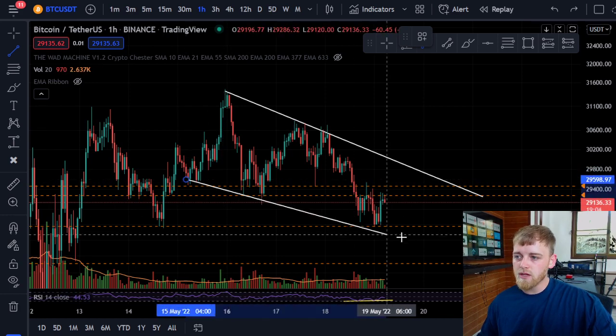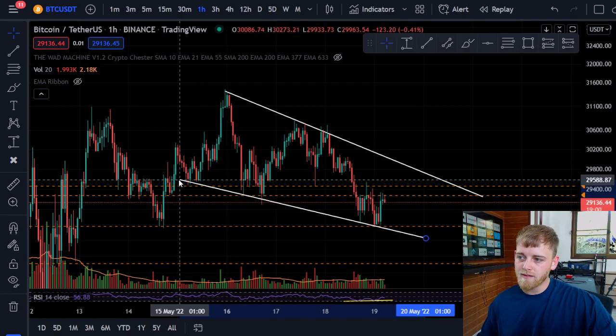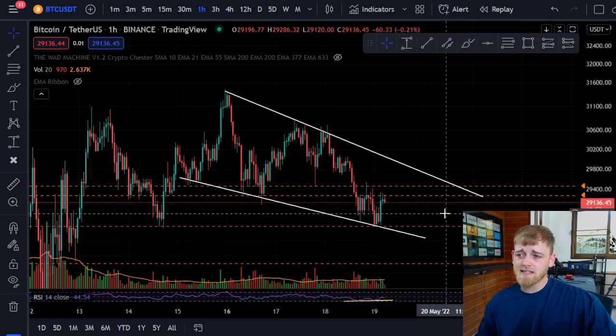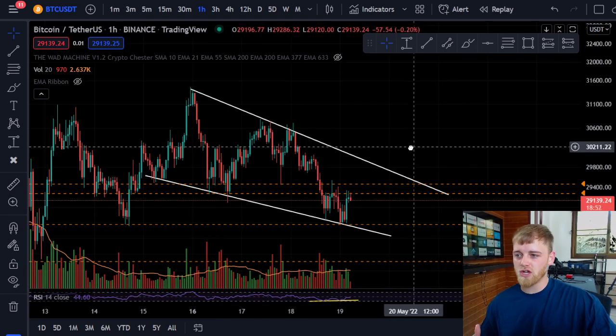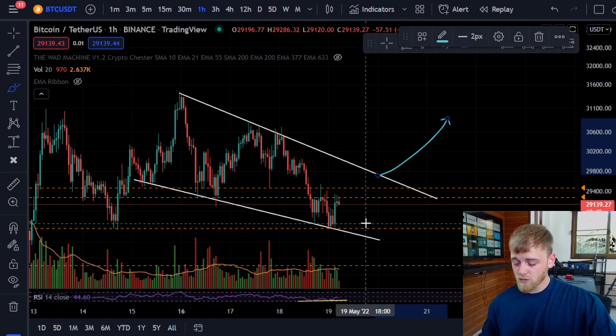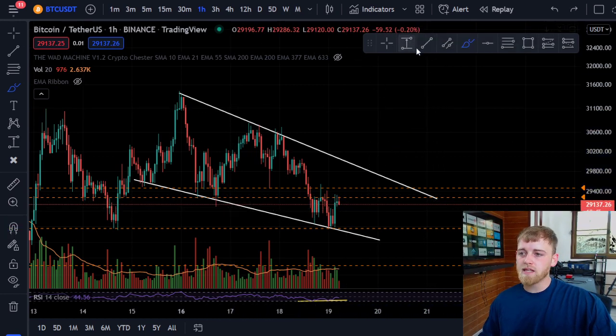And on the lower side, we're going to be using probably something along the lines of this, right? You can see the level of support that we have been forming multiple times here. And this is actually forming a falling wedge chart pattern, guys. Falling wedges, they tend to usually break to the upside as well. So that's another reason why we could be seeing a bit of a pump to the upside here, right?